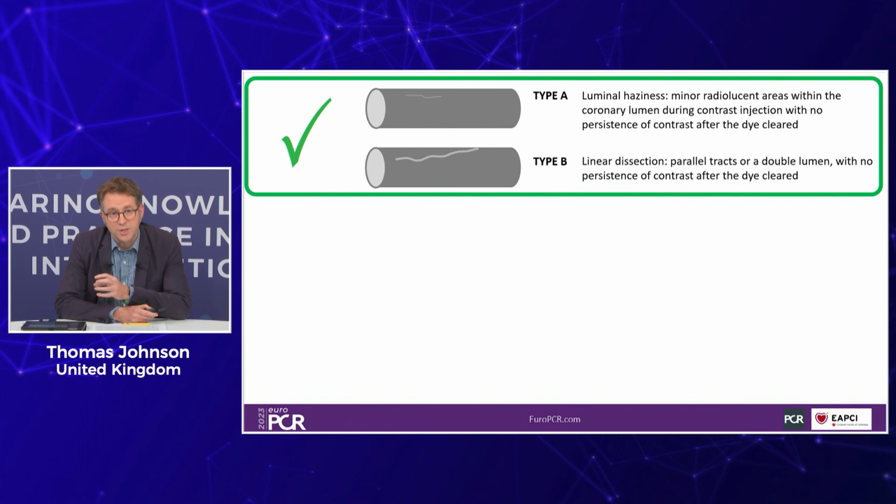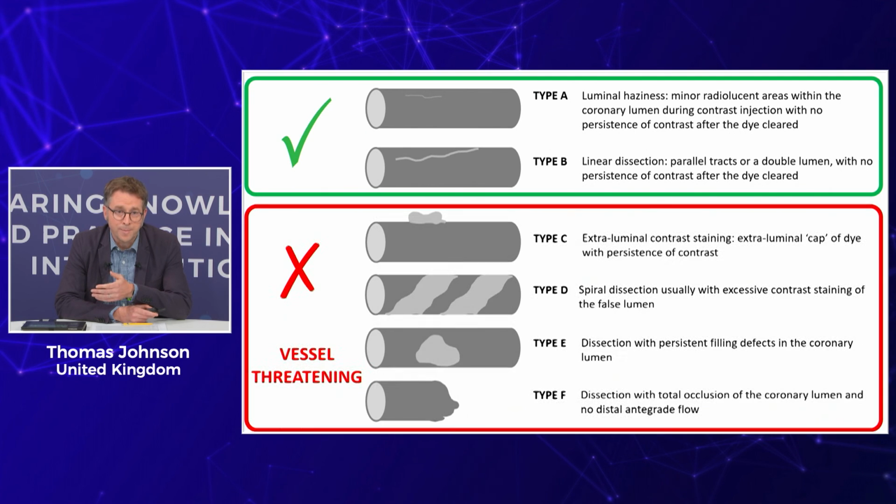And I think dissection is the one that we probably most fear, and is for me actually one that has been an evolution in the adoption of this technology in terms of understanding what we mean by non-threatening or threatening vessel dissection. And so the historical classification A to F, in my opinion, I don't feel is entirely useful.